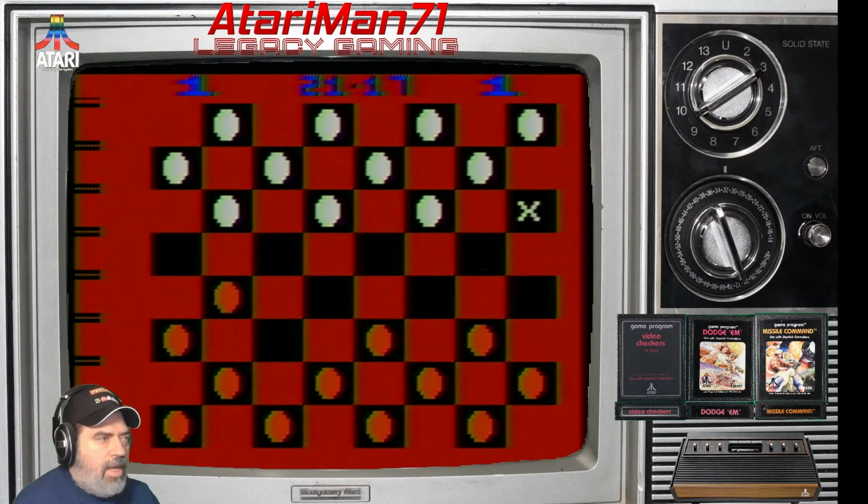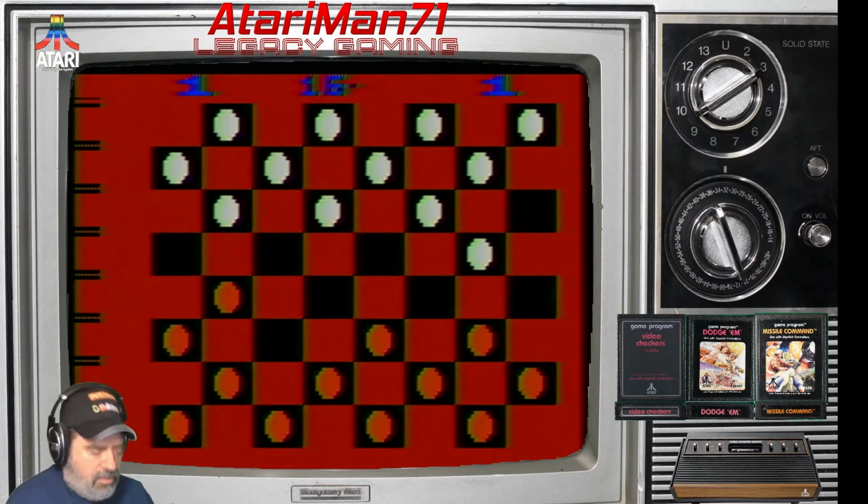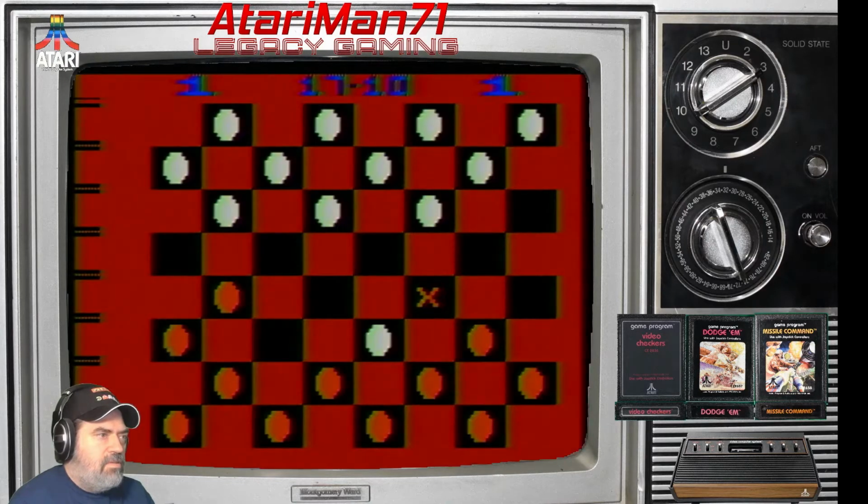So now I have a choice here, and I'm just gonna try to end this game as quickly as possible because it is checkers, and the real problem is moving with the joystick. It really doesn't do well. So I'm gonna give him this piece so that I could jump his piece. Okay, so I lost my piece.